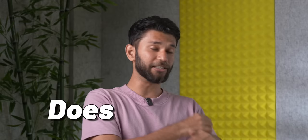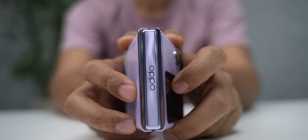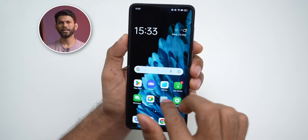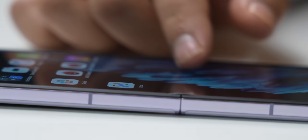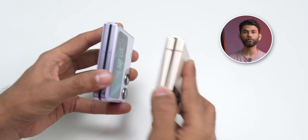And there are two things which the Oppo foldable does better. Number one, Oppo is using the all-new Flexion hinge. Now in simple words, the folding area of the display is bigger now. Like if you see the device from this angle, you can barely see the crease in the display. And even sideways, if I move my finger over it, I can hardly feel the crease in the display. And that's why, see, side by side, it closes flat and there is almost no gap. Whereas if you see in Z Flip 4, there is a gap here.